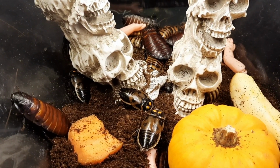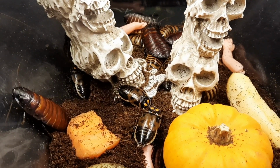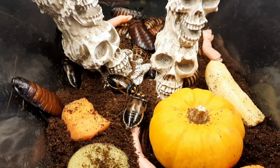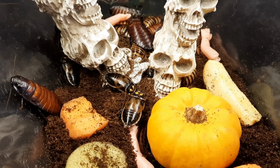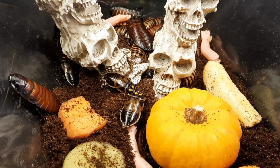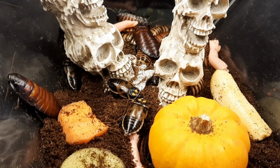Okay, number 5 are cockroaches. So I'm pretty much including all cockroaches here. Now I'm a big fan of cockroaches, and as part of my display at the park I've actually got a few different species on display, including regular Madagascan hissing cockroaches, Halloween hissing cockroaches, tiger hissing cockroaches, and headlight cockroaches.